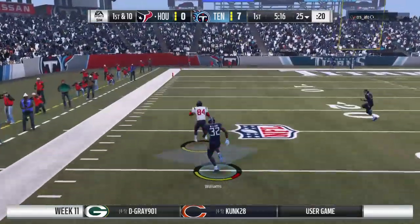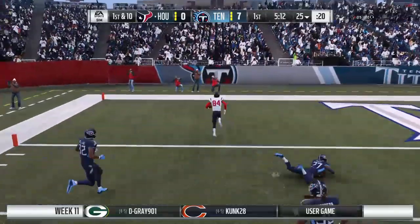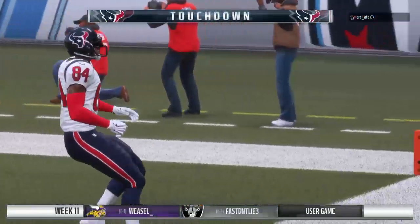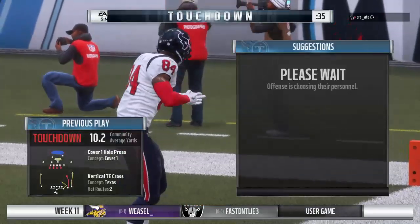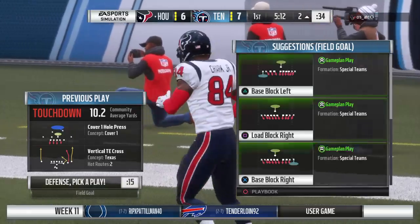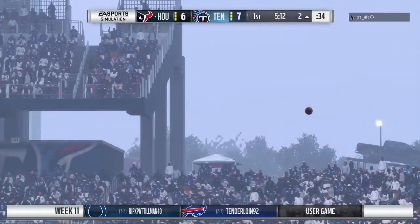He's got a man complete. Touchdown, Houston. DJ Chark, his 9th touchdown of the season. And the Texans are an extra point away from tying this football game.